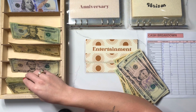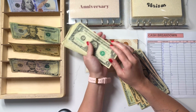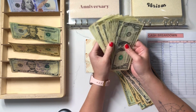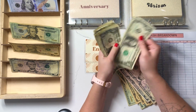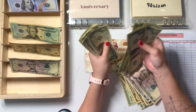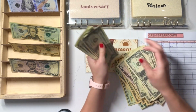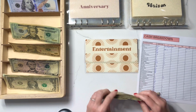These bills are really gross. And then it's gonna get 17 ones. I like to have a lot of ones, so I have exact change, which is why there are so many, or why I'm having so many. So I need 17. 1, 2, 3, 4, 5, 6, 7, 8, 9, 10, 11, 12, 13, 14, 15, 16, 17. Okay. So that's gonna go in my entertainment envelope.